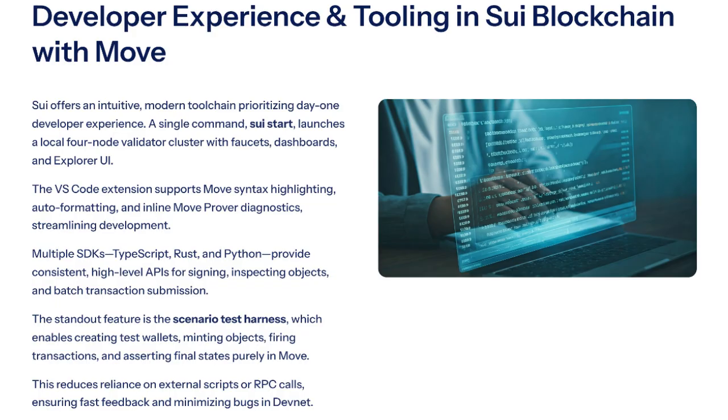The crown jewel is the scenario test harness. Within pure Move code, you create test wallets, mint objects, fire transactions, and assert on final state. No JavaScript harness, no flaky RPC calls. Tight feedback loops mean bugs rarely survive until DevNet.